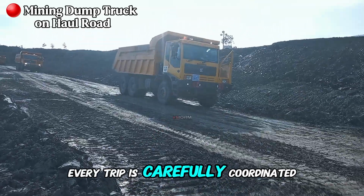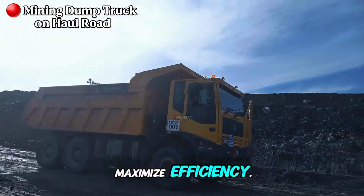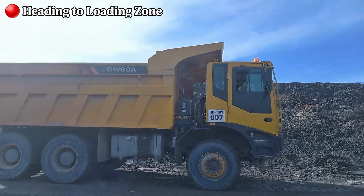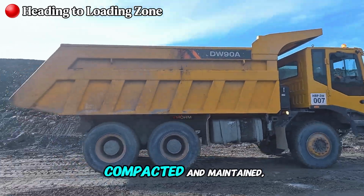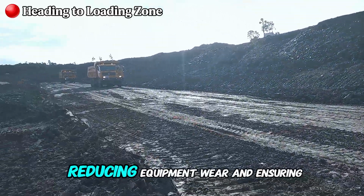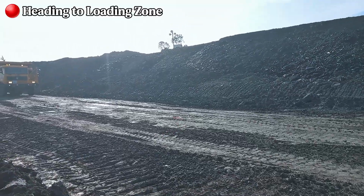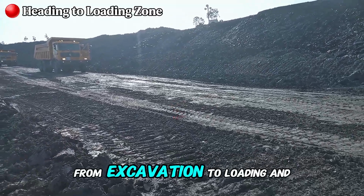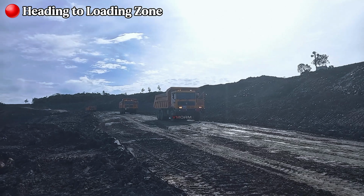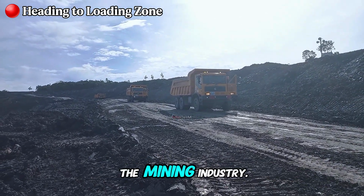Every trip is carefully coordinated to minimize cycle time and maximize efficiency. The road beneath it, compacted and maintained, plays a vital role in reducing equipment wear and ensuring operational safety. From excavation to loading and hauling, each stage is part of a synchronized system that powers the mining industry.